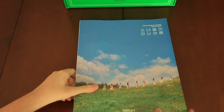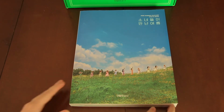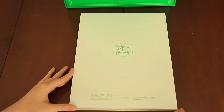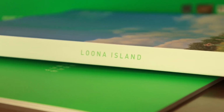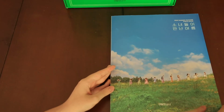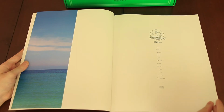And last, but definitely not least, is the photo book, which, as I said before, looks like a travel book, but it's huge. It's a huge travel book. So it's going to take a while to go through this, so I leave you with some relaxing music so you can enjoy it.